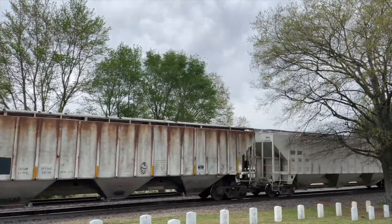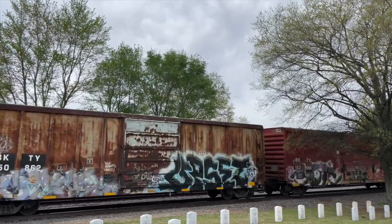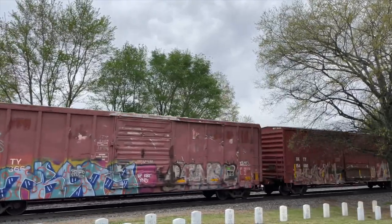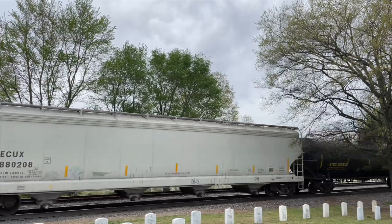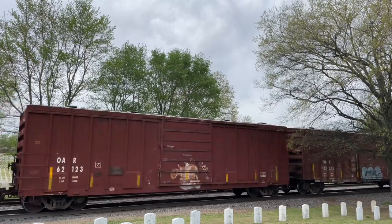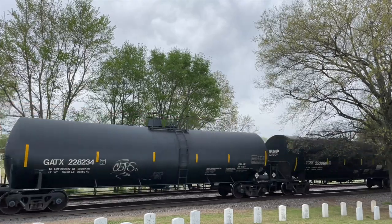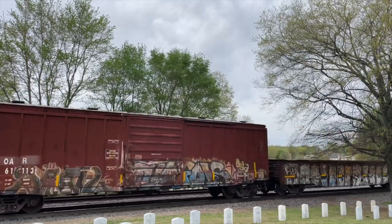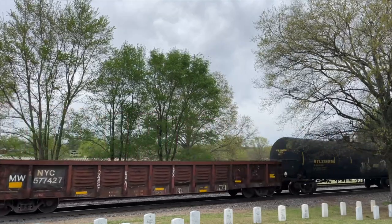All right, first up here we've got Q573. This is a manifest train making its way from Cincinnati's Queensgate Yard down to Nashville's Radnor Yard, led up by three locomotives, as you saw there, all of them CW44ACs, CSX 68, 349, and 417.